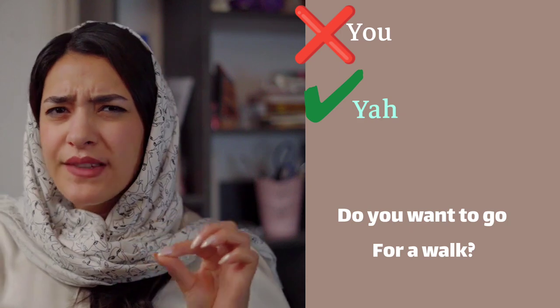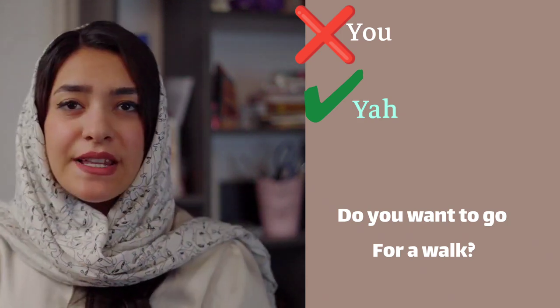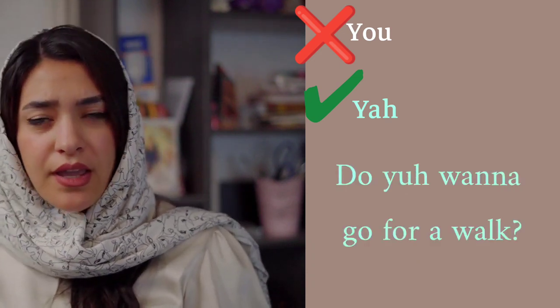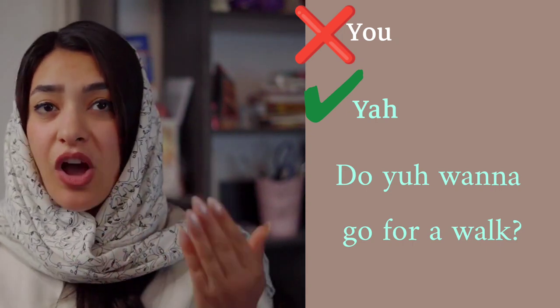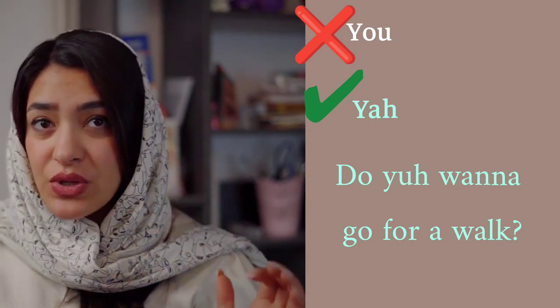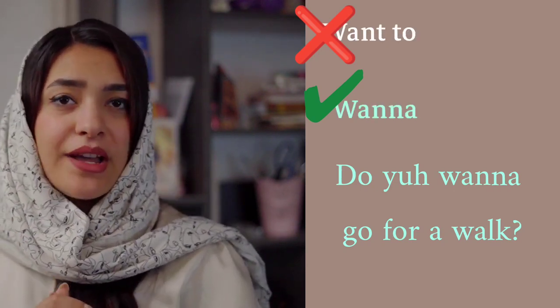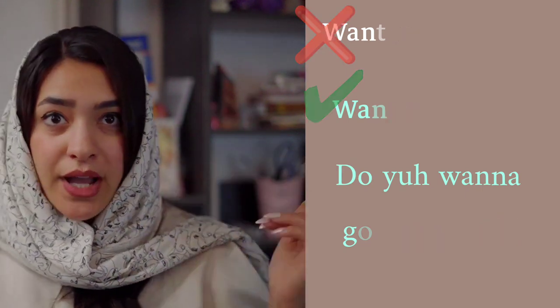Do you want to go for a walk? How do Americans actually say this sentence? They say, do you wanna go for a walk? So, you becomes ya and want to connect and it becomes wanna. Do you wanna go for a walk?